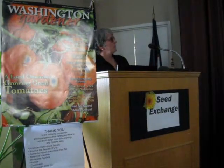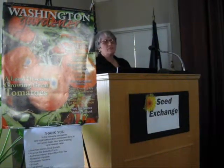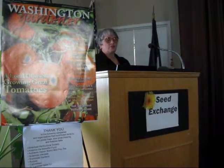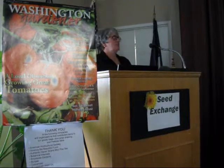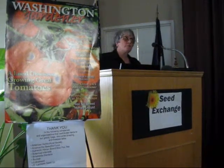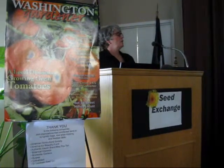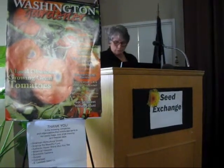60% striping. His family said that was nice, but that this tomato would absolutely never catch on, one, because it was green, and two, because it had stripes. How wrong they were. Today, this is probably, if not the most popular green tomato, then certainly one of the most popular green tomatoes.